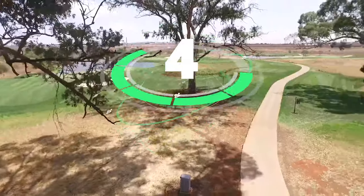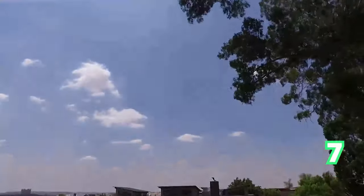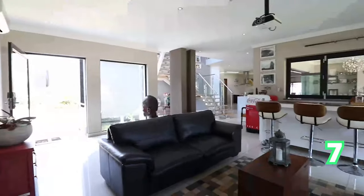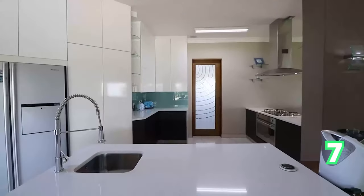The Serengeti Estate. We have a 5-bedroom, 5-bath mansion in Serengeti. This one has it all in a secluded cul-de-sac area, large entrance and pool area with, of course, the views of the golf estate over there in Serengeti Estate. Absolutely gorgeous home over here.